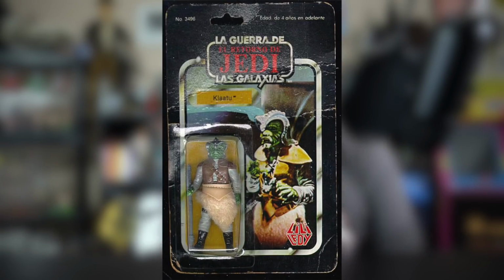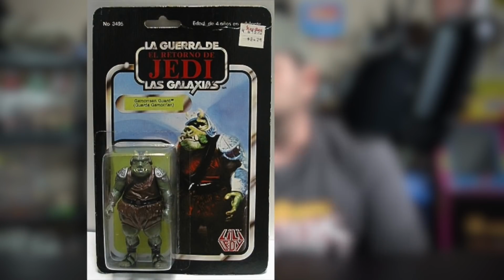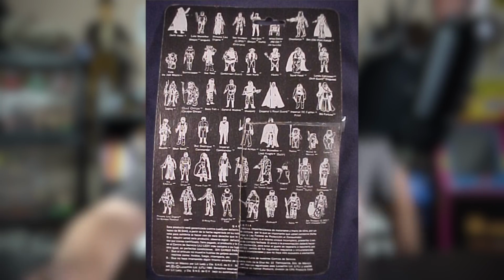Lili Ledy, Little Laddie, I don't know, whatever this toy company's called, they released Star Wars cards that were just a little odd. As you can see, the photo of the characters on these cards looked a little more airbrushed or a little more darker. When you compare them side by side with the normal release, you can really tell the difference. But what makes this card really odd is the back of it, where it shows the checklist of the action figures you could get. It looks like a negative image. So odd to put on the back of the card.